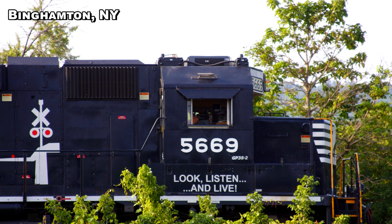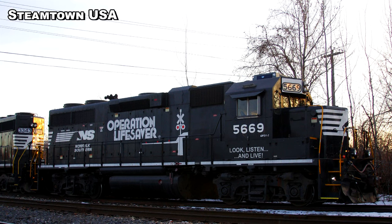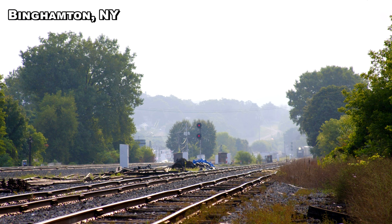It also sports the first-generation Operation Lifesaver paint scheme found only on a handful of NS locomotives. Although seemingly firmly situated around the Binghamton, New York environs, the exotic Jeep could be found almost anywhere and even did time at Steamtown. There she is again, way down there waiting for a signal at the control point BD.